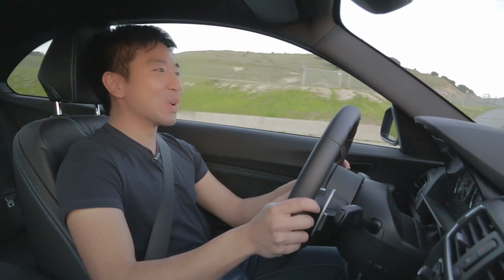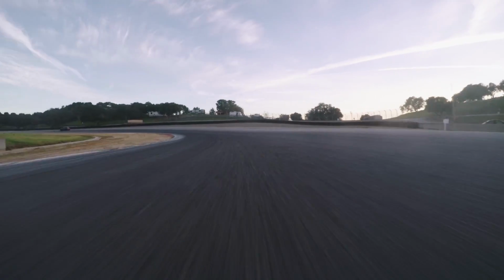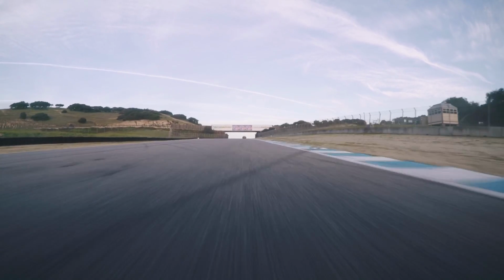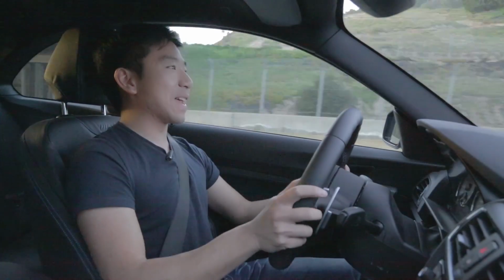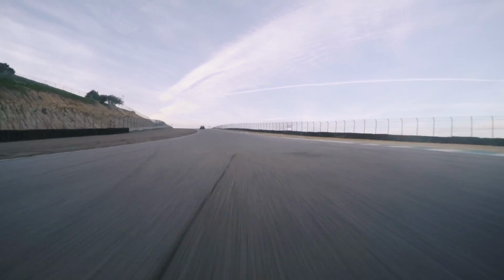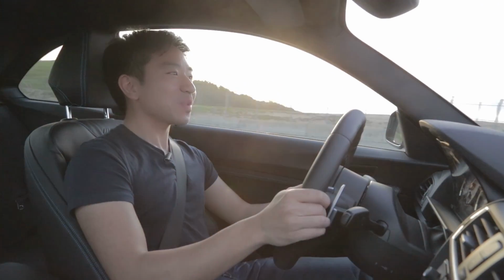This car is a total hooligan. I love the power band. I love the brakes. I love the turn-in. I love the interactivity of the chassis. This is one of the most exciting BMWs I have ever driven. It is that good.